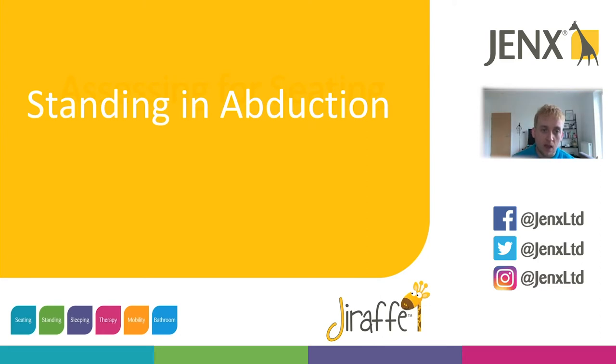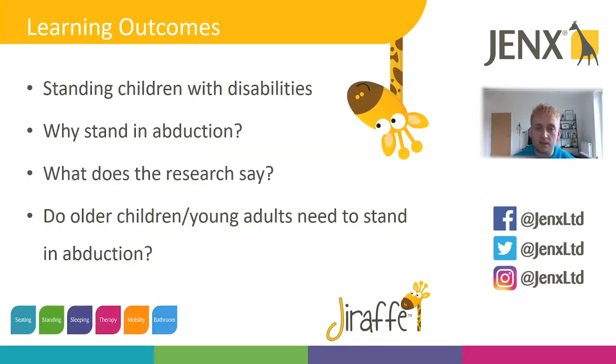So I will begin. If we take a look at what some of the research says, we're going to look at why children with disabilities need to get up and standing, why we might stand some of those children in abduction, what the research says, and whether there are any benefits for older children and younger adults standing in abduction too.